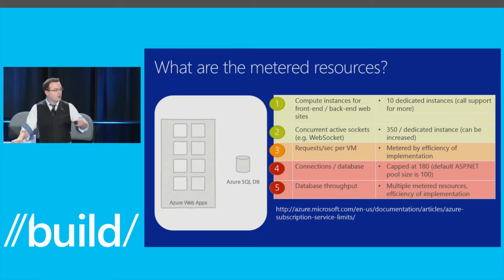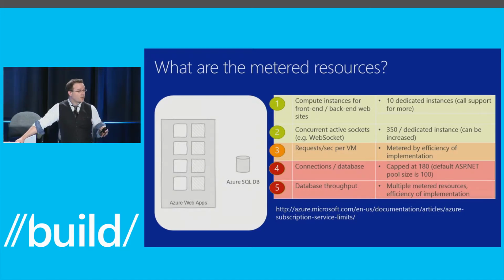Well, the reason I keep pushing on the mobile apps is that concurrent active sockets, WebSocket connections, that's a metered resource as well, and it's not always an obvious one. So if you have a lot of continuously connected push-based notification by SignalR, you have to take that into account. You have to be able to test that as well. It's actually pretty hard. Requests per second for VM really comes down to efficiency of implementation.